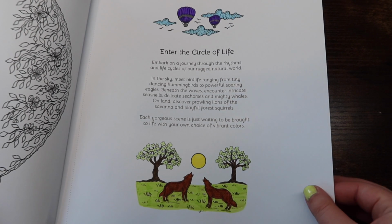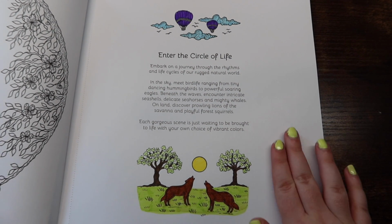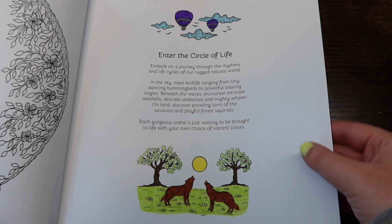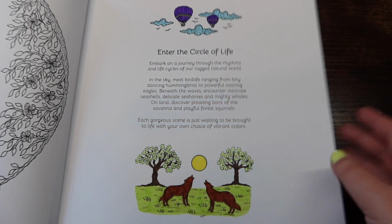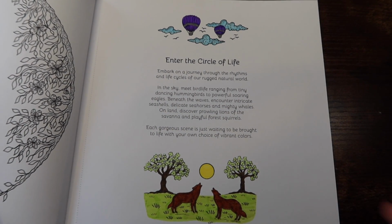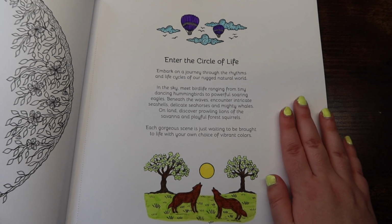This book really intimidates me, but I think it's so beautiful, which is why I decided to start with this page, just because it was only a few little elements. I think I used my Staedtler markers and my jelly rolls. So, super fun, super quick. It took me like 10 minutes. Nothing crazy for obvious reasons, since it's so small.